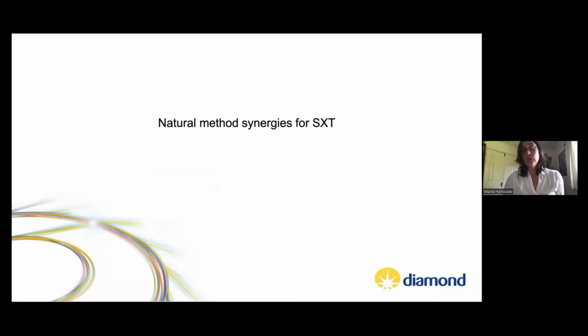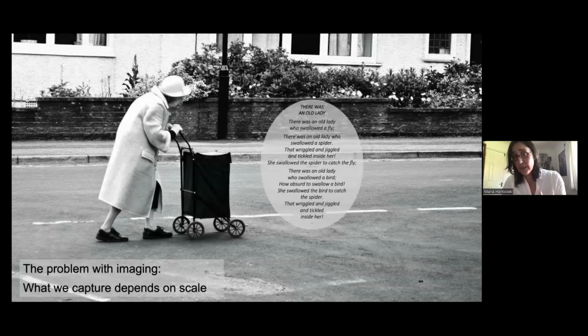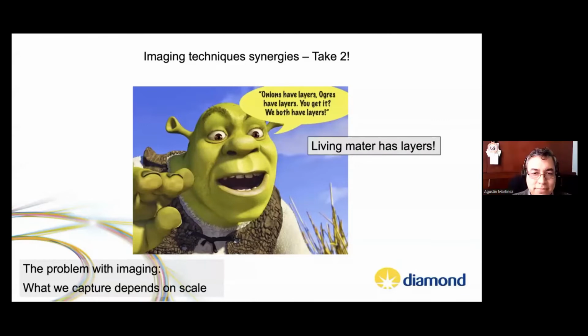Okay, so soft X-ray tomography does not necessarily live in itself. And the problem with imaging is that what we capture depends on scale. This slide will mean absolutely nothing to most of you because it's based on a nursery rhyme that we have here about an old lady who swallowed a fly and then swallowed a spider to catch the fly, etc., etc. So I'm just going to skip it very quickly. All I was trying to make a point is that if you can image something at different layers, you get more information, okay? And I put together this slide just for you about 2 minutes before the presentation.